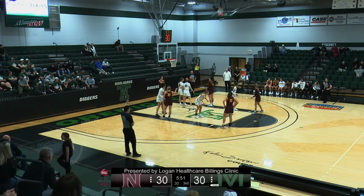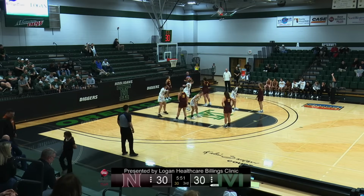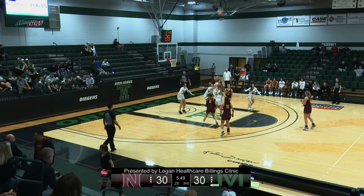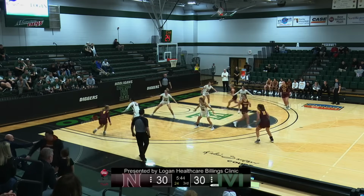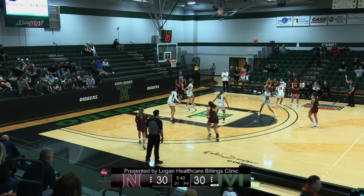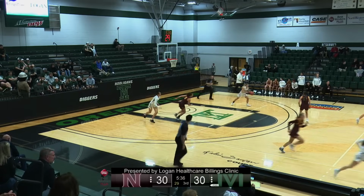So the Diggers will substitute. Rademacher will get herself a breather. And the Skylights inbound to Toms. Toms hands it off through the paint. Trottier almost knocked it away. Van Blaricom down to the corner, long. Back to Van Blaricom around the right side. Toms, she's going to fire. Toms for three, no good. And Hankwitz comes down with the rebound.